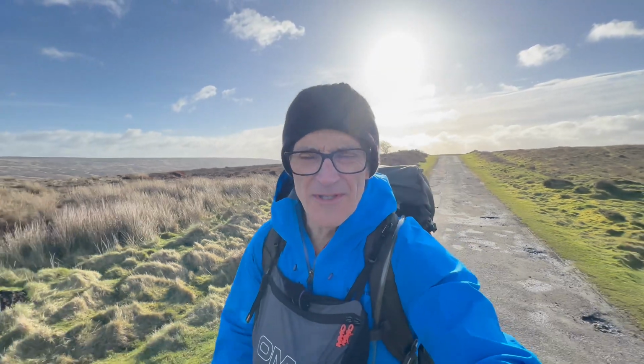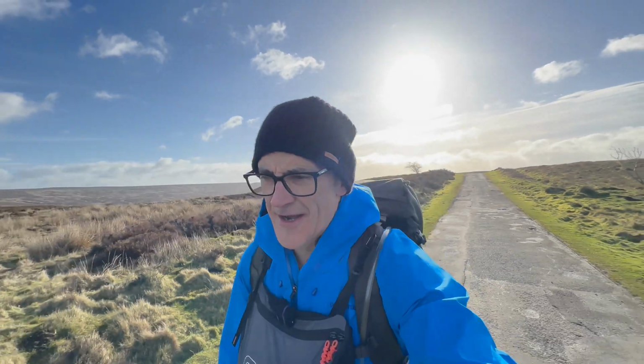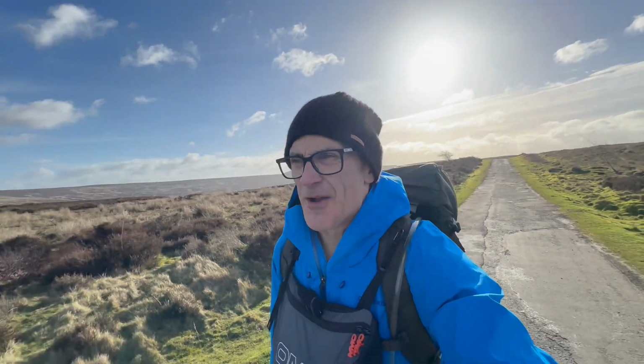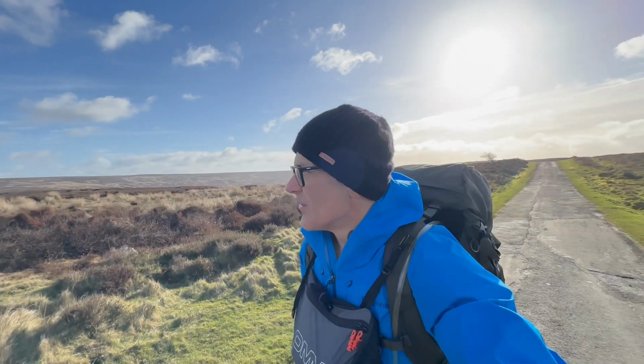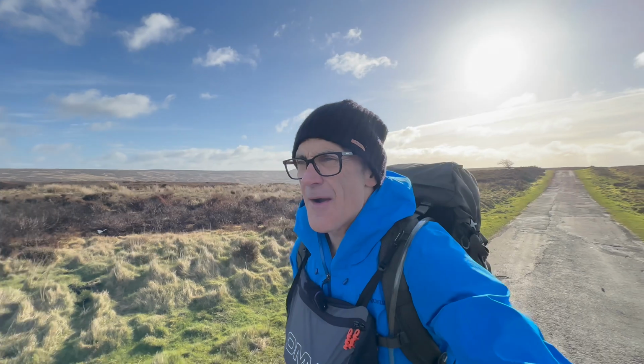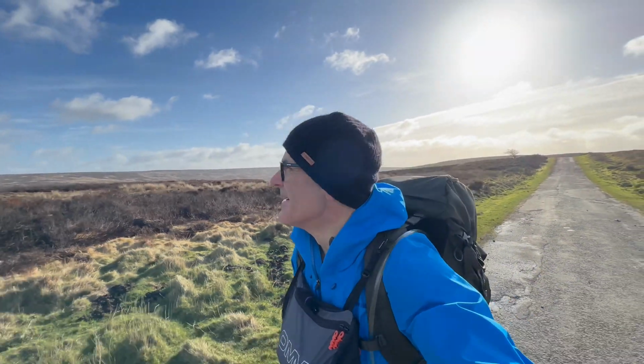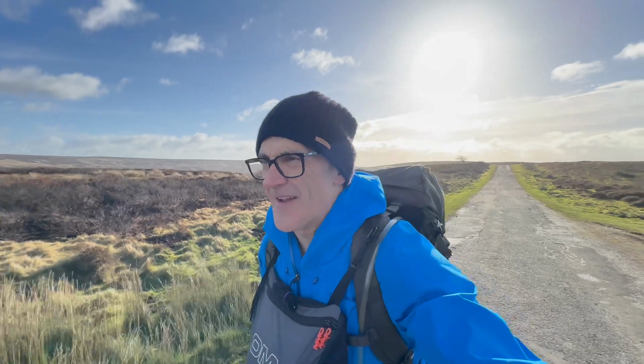So Codhill comes and goes pretty quickly. Just be aware that you've got a little bit of road walking as you exit the village on the other side, but it's short-lived. You pass through some woodland and now you're back out onto the open moorland, which is superb. And that wind is quite pleasant because that sun on my back is warming me up. This is just taking the edge off it.